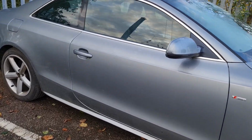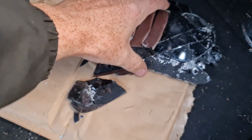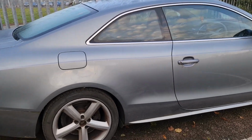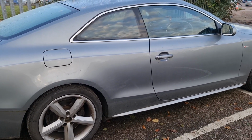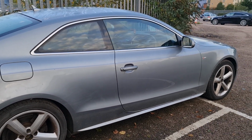Did a few bits on it last night in the dark. One was the wing mirror. It's had a new number plate on the front as well. Everything's looking pretty good. Needs a bit of a clean. Tyres are all okay, lights all working. Everything seems to be okay with regards to emissions in terms of what the DPF's doing. It's had a DPF Regen. Everything seems to be pretty good about it.